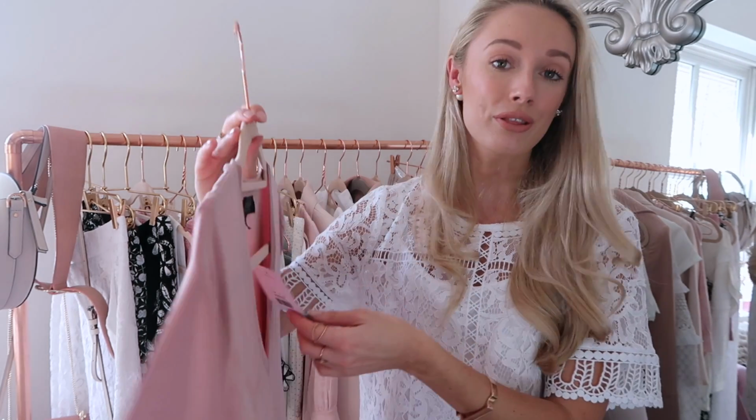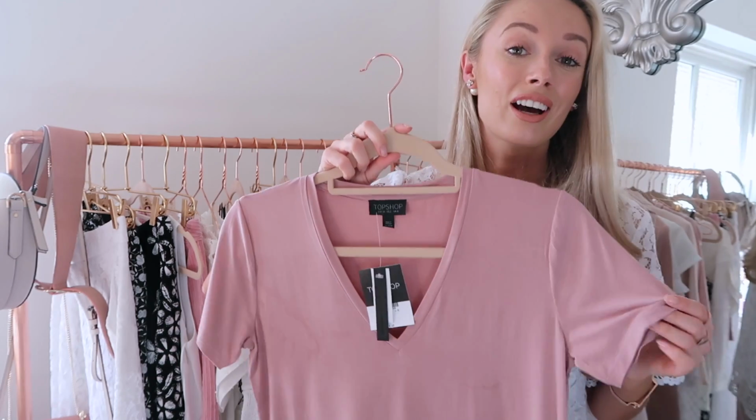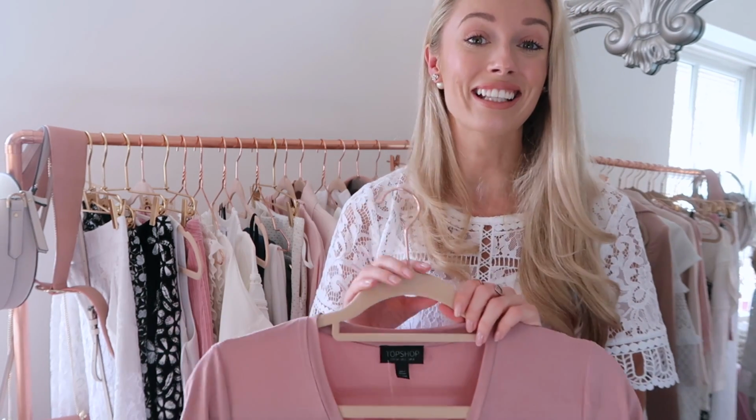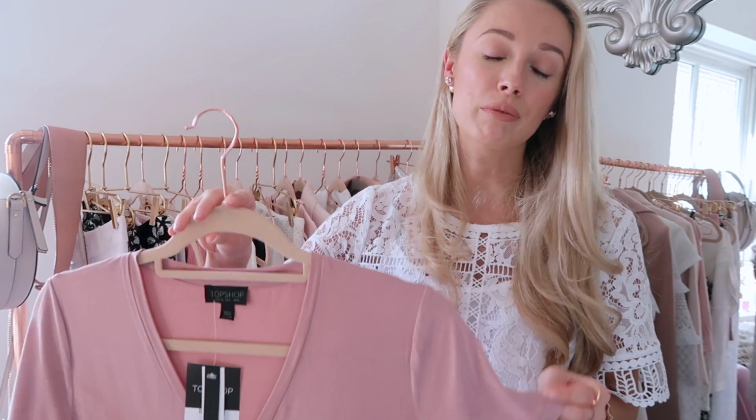It was down from £38 to £25, so I got a bit of a bargain on this one. Beautiful colour, a real classic piece. You will definitely be seeing this in my classic pieces for your spring wardrobe video, which I'm hoping to film very soon. But something like this is just a step up from a normal t-shirt.